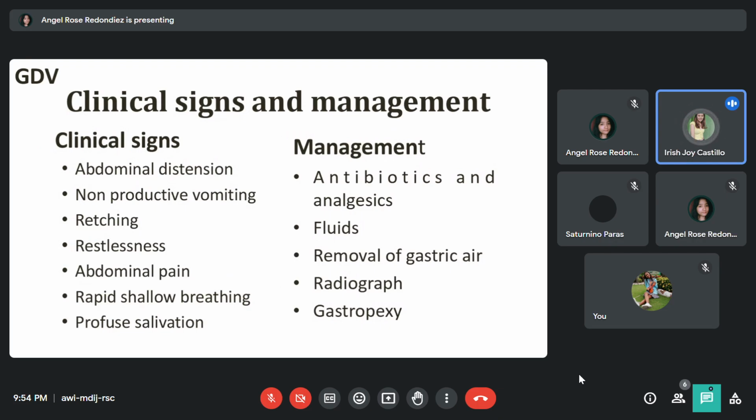Clinical signs and management. Abdominal distension, non-productive vomiting, retching, restlessness, abdominal pain, rapid shallow breathing, profuse salivation. Management: antibiotics and analgesics, fluids, removal of gastric air, radiograph, gastropexy.